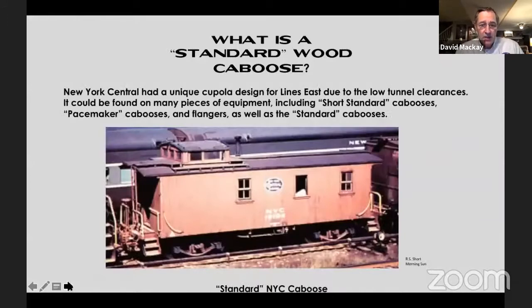But here you go. This is what we are, in quotes, calling a standard wood caboose. It has a unique cupola design. It's low profile because of the tunnels found predominantly on the Hudson Division, coming up, obviously, along the Hudson River. As anyone who has studied the motive power of the New York Central, and you look at the overall clearance diagram that they had to stuff the Niagaras and the Mohawks and the Hudsons into, you'll come to realize that clearances were a big problem on the New York Central. Hence, the low cupola to clear the tunnels.